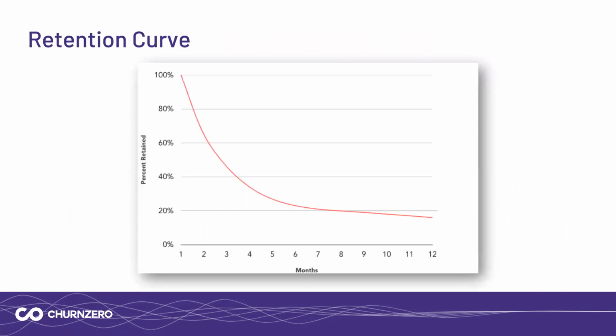So let's just move on to adding some context as to why onboarding is such a critical stage of the customer lifecycle. Probably all seen a graph like this before. It's the retention curve over time. Especially with low touch onboarding, retention can be drastically impacted in those first few months from that onboarding experience.